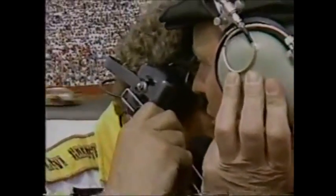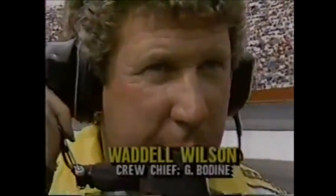Nick Berger is with him. Waddell, you're running in second position, and you've got this stuff to beat the number 9 Elliott. Well, right now, Jim, Bill is running mighty hard, and, you know, he wants to win just as bad as we do. But, you know, we'll give it all we got. Hopefully we can. This thing's winding down, guys.